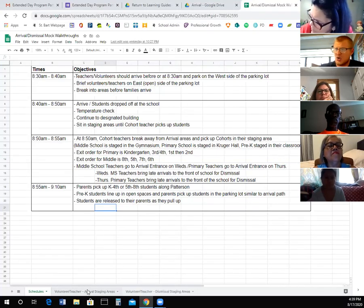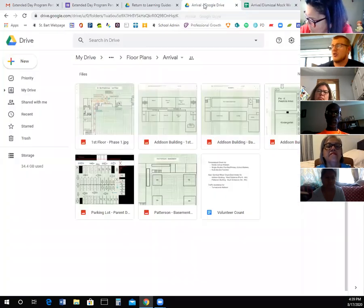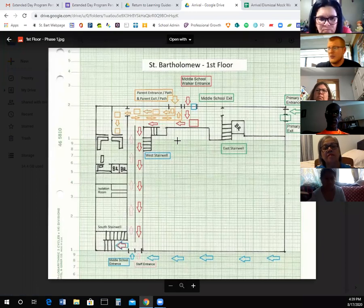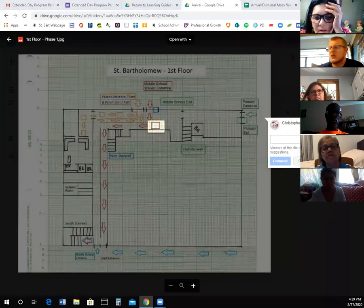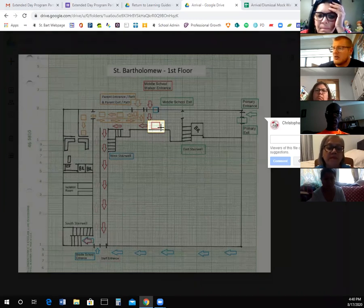So I'm going to just go through the different areas and what that might entail. The Patterson building temperature check for secondary walkers: if we're looking at this floor plan, this station would be right here that I have highlighted. This is where that person would be. Student middle school walkers would enter through this entrance.